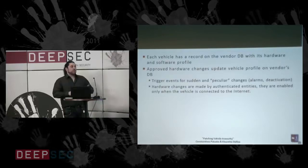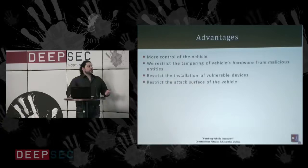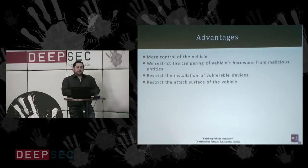We could trigger events for sudden and peculiar changes. We could make the changes work only if there's a direct connection to the internet, in order to get new certificates and things like that. The advantages of this approach are that we can take more control of the vehicle and not leave it to others. We can restrict the tampering of the vehicles by malicious entities and restrict people from installing unverified devices on the fly. We can restrict the general attack surface of the vehicle.